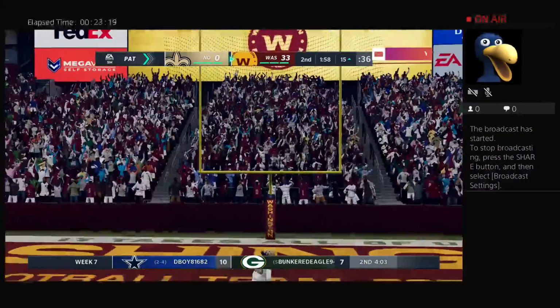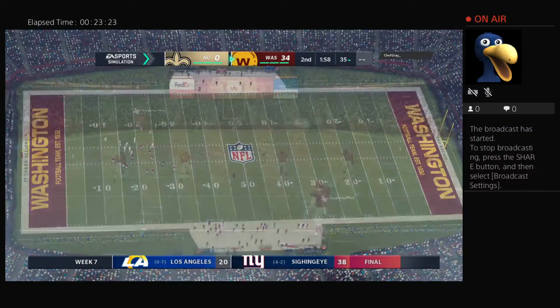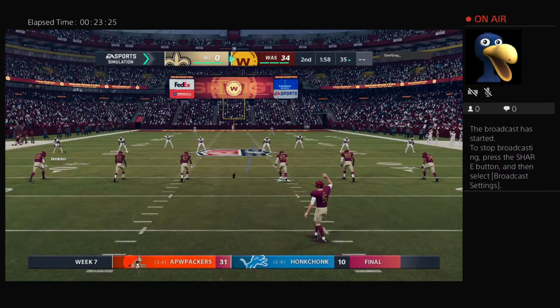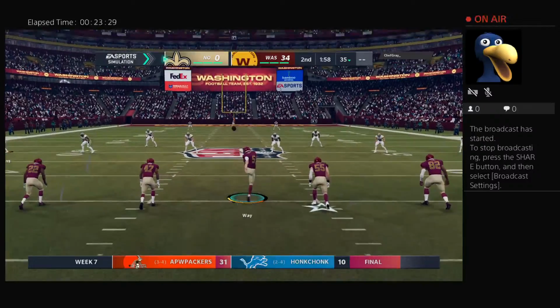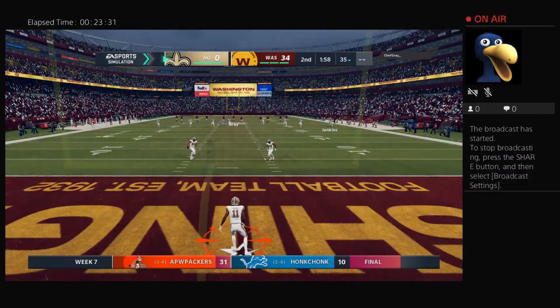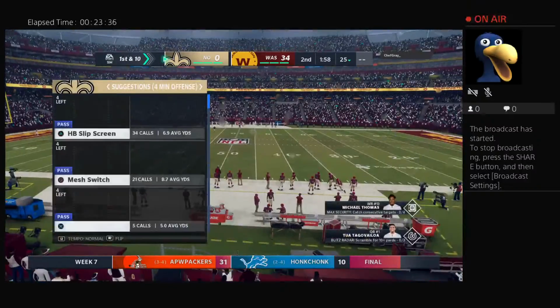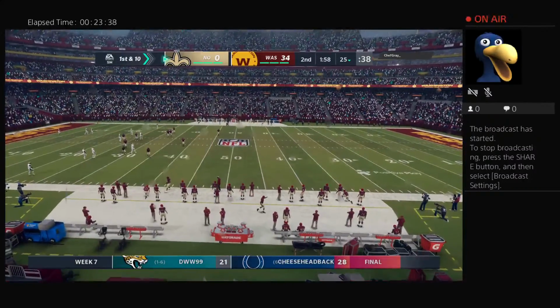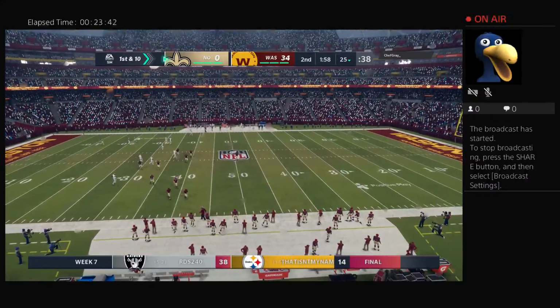And the Washington offense just continuing to pour it on. Footing always a concern, but the extra point's up and good. And the route is on here in this first half. And no return on this one. It's a fair catch. The Saints take over 1st and 10 at their own 25-yard line.